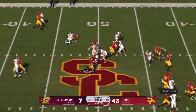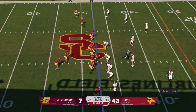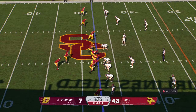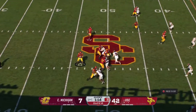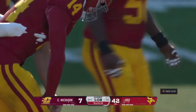He'll pull it on the read. Able to pick his way forward for a decent gain before the defense gets him down. Behind the chains now on 2nd and long. Back to pass. Always a welcome play for the defense as they get a sack at the 47.